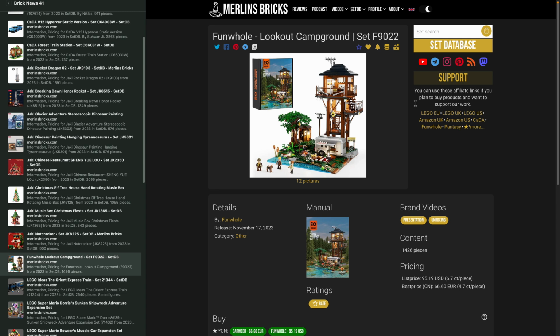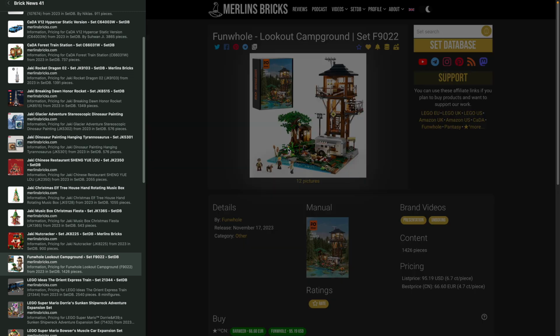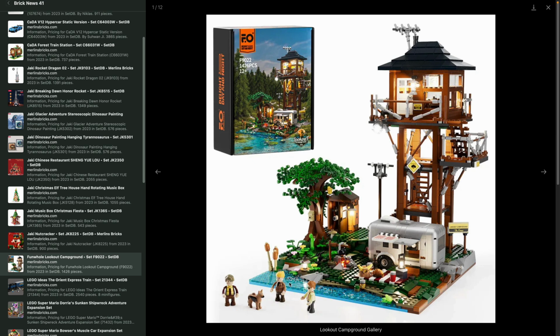It has 1,426 pieces. As always, of course, with Funhole, it has also lighting included, a couple of minifigures of the pretty cool and very authentic minifigure design of Funhole. I really like this one. The set overall is interesting, I do believe, as well. There's a little bit of water involved. You have basically your trailer and the tower itself. There are lights everywhere.